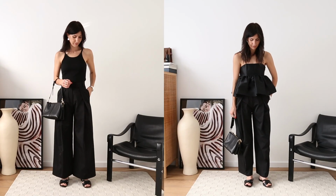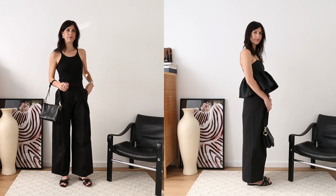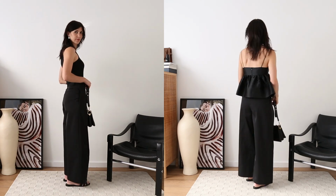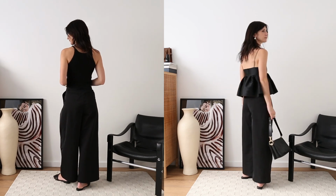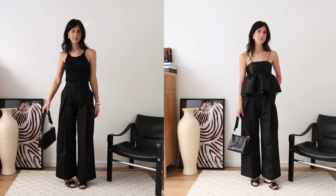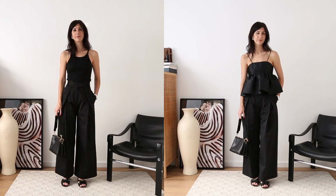Balance and proportions are basic principles in styling, and probably one of the most common styling rules that you will have heard is to wear something fitted on top and loose on bottom, or loose on top and fitted on bottom. But sometimes we just want a little bit more from our outfits. So in the first example, I'm wearing a fitted black tank with a super wide leg black trouser. And you can see I've got the balance going on there with the slim and then big, but it just felt like maybe I could do something different. I wanted to play around with the actual silhouette itself and add in a little bit more shape.